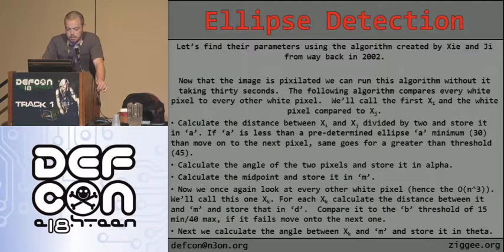The ellipse detection algorithm is pretty intense, and I didn't write it, so you can either go online and learn about it. It's created by Xie and Ji from back in 2002. I'll just run through it real fast. Okay, so now that the image is pixelated, you can run this algorithm without it taking 30 seconds. The following algorithm compares every white pixel to every other white pixel. We'll call the first xi and the white pixel compared to it xj. You calculate the distance between xi and xj divided by 2, stored in a.